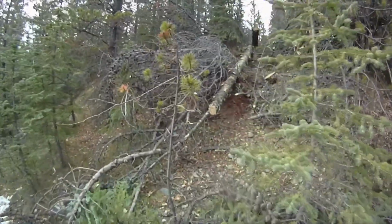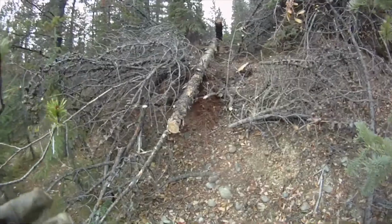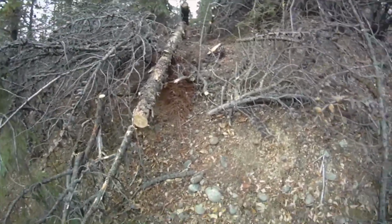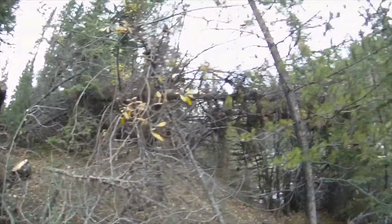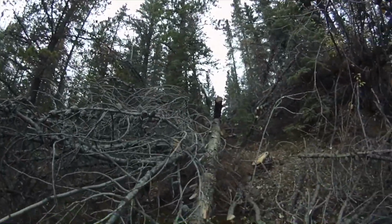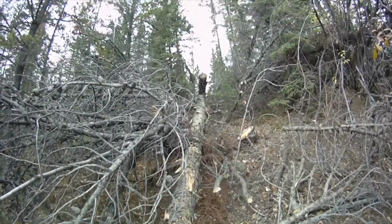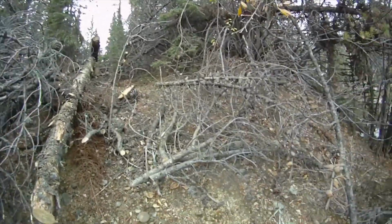So here's a nice big pine, and a lot of these trees were blown over here, you can see. So, you know, why waste? So we're gonna take them. But anyway, I gotta haul them out of here, and it's a big rat's nest.